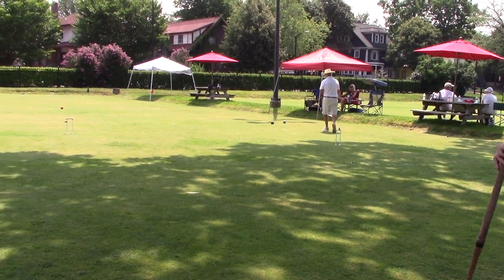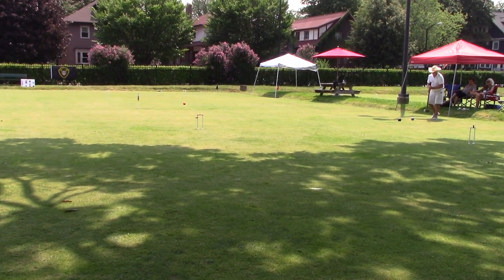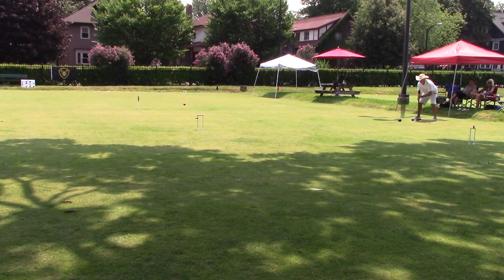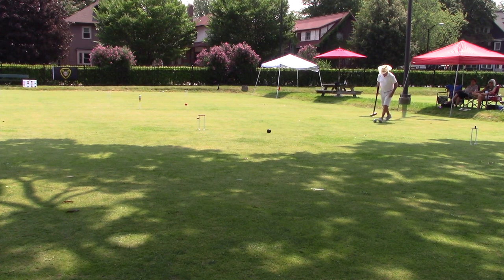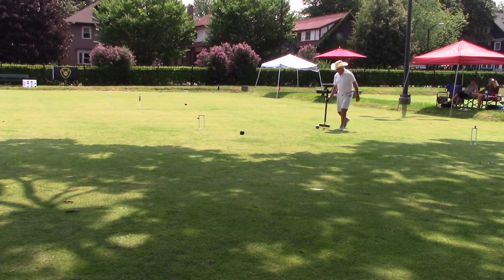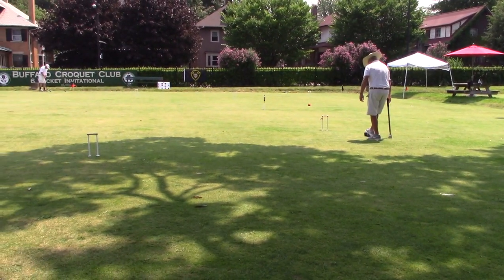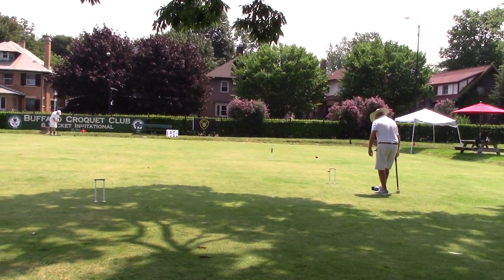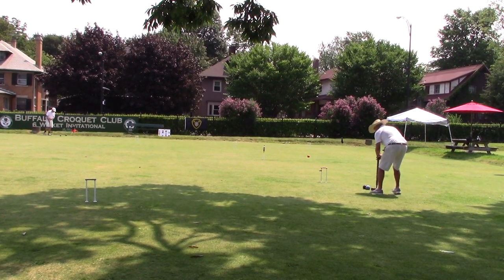Black ended up over there when he shot and missed from corner 1. So he probably wasn't planning on this, but he's sure going to take advantage of it. And the setup is perfect because black is cleaning for hoop 4. Yellow, the spent ball, is sitting on the south boundary about level with hoop 5. So he can get around and peel and peg out red. He's got it made.